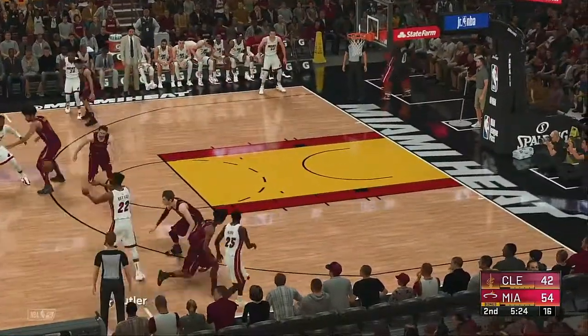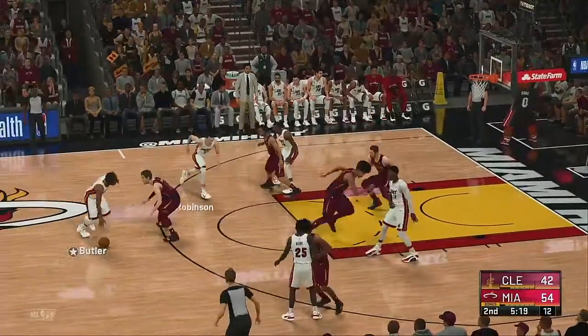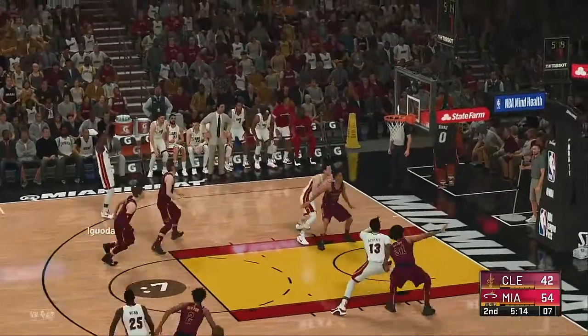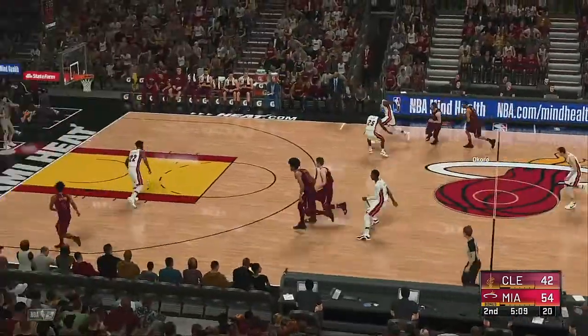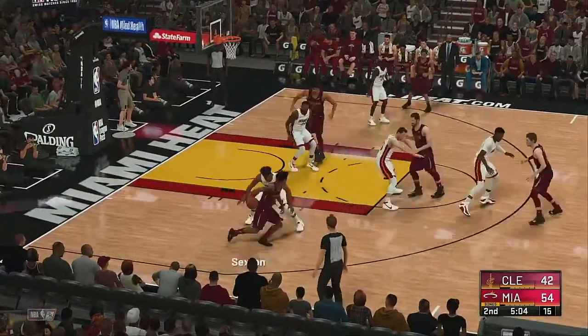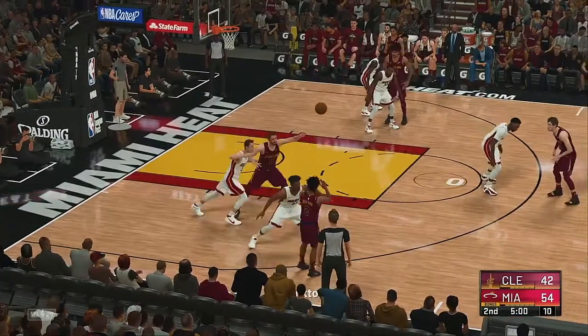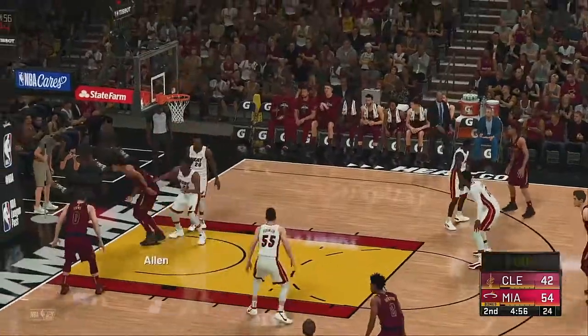Nunn passes to Butler. Outside Robinson. He kicks it to Butler. And they double up Butler. Iguodala wide open. Again, the miss by the Heat. Looks like the game plan is they're willing to give him that kind of shot. It worked out for them this time, but if they give it to him again, I bet 3 points are coming. Here's Love. Here's Allen.